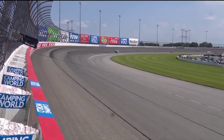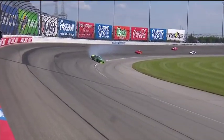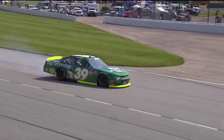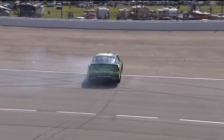Same issue as before, just a long slide. Looks like he lost it all on his own. Well, I'd have to say if you have 2 of those incidences on a 1.5 miles and don't hit anything, you've had a good day.